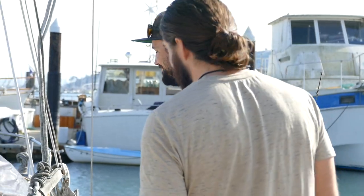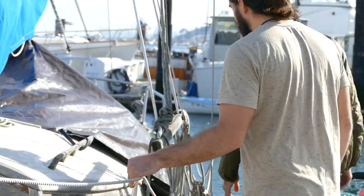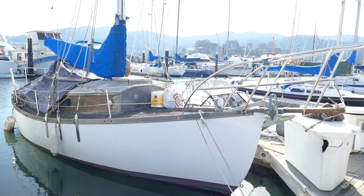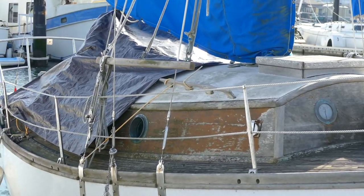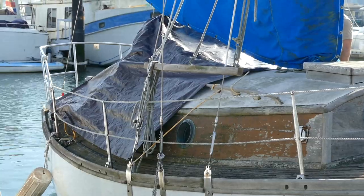Hoffa and Garrett have known each other since the sixth grade, and this is his first sailboat. Meet Freyja, an Allegra 24 he just bought for $1,000. She certainly has her problems.